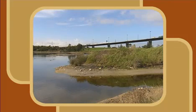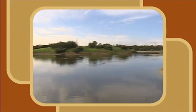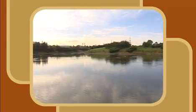It really would have been a fantastic biodiverse area. It's a situation where you've got the Yarra River outflow meeting the bay.